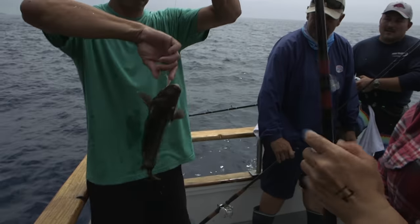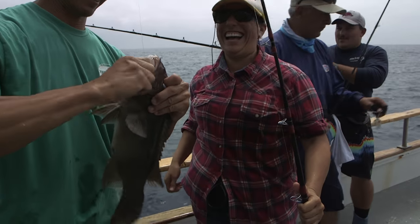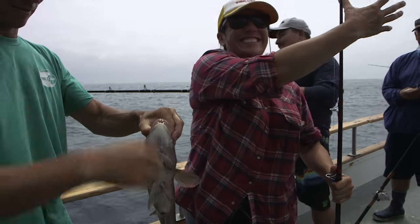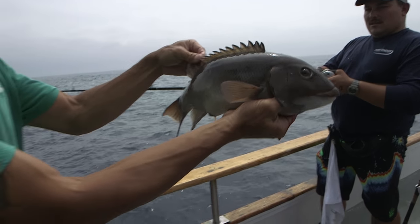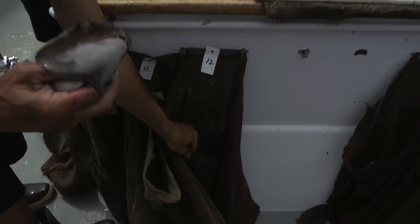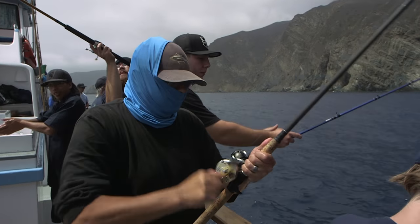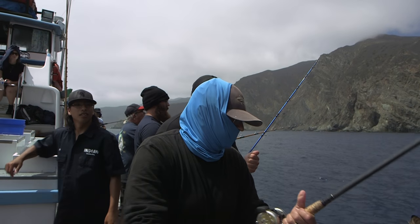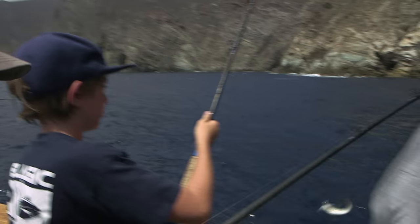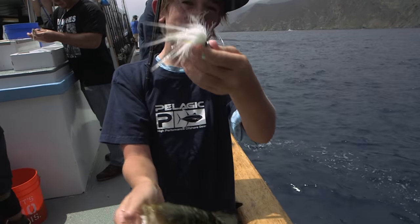Victor Penn. Oh, nice. And what's your number? Oh, let me grab my phone. Thank you. Nice sheep's head. He's illegal. What was your number? 12. Into the sack. Little kid got one right here. Thank you, sir. Nice bass caught on a B52 bucktail.